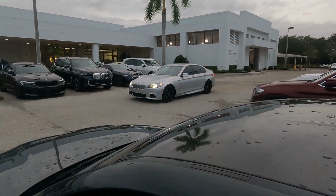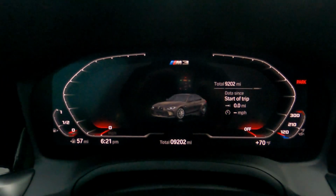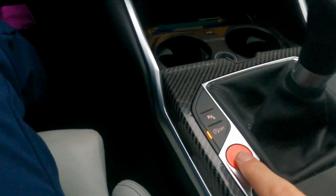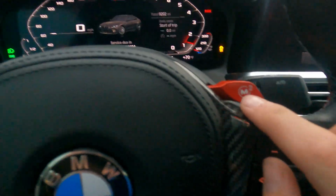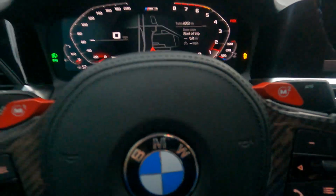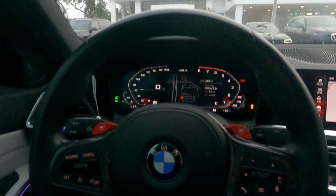There's Aaliyah waiting in her car. All right, so first start on the car, 9,202 miles. I haven't been in it for almost a month, so let's go ahead and just hit that healthy button right there. That's the button that makes the car very healthy, and we'll get on the road.